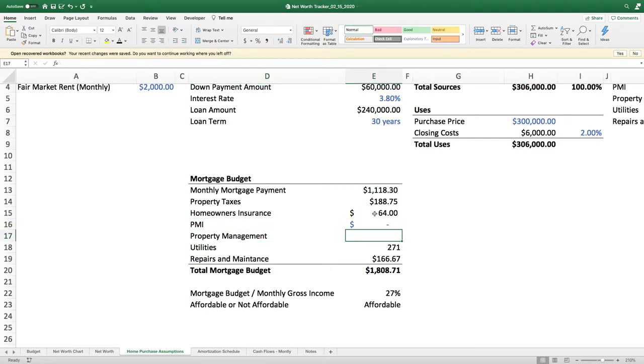Now, for property management expenses, if you're going to be a landlord and you're going to rent out your home to tenants, you can hire a property management company to basically manage the property. And basically, you will be required to or expect to pay the property management company a certain percentage of the total rent of the property from the tenants. So let's just say for this example, we're not going to hire a property management company. This is a house for us to live in.